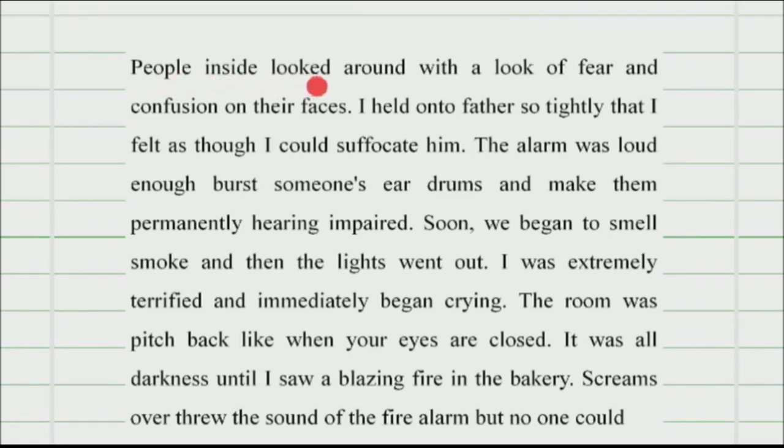People inside looked around with a look of fear and confusion on their faces. I held on to father so tightly that I felt as though I could suffocate him. The alarm was loud enough to burst someone's eardrums and make them permanently hearing impaired. Soon we began to smell smoke, and then the lights went out. I was extremely terrified and immediately began crying. The room was pitch black. I believe this was supposed to be black, like when your eyes are closed.